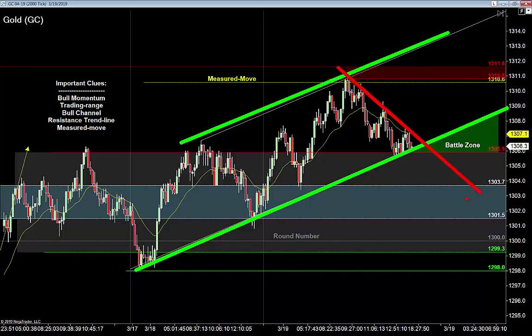One of the things we always look for at the low of a bull channel is a falling resistance trend line. And you'll notice I'm not drawing that trend line off the wicks. I'm going for the most number of touches. 1, 2, 3, 4, 5, right? If I draw it a little bit higher, I only get about 3 or 4 touches. If I draw it steeper here, it fits much better.